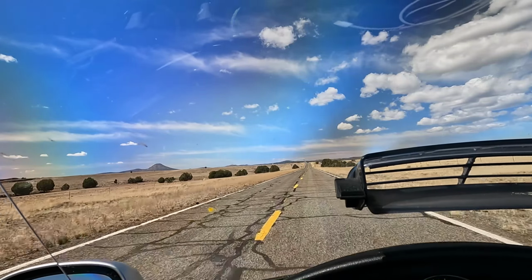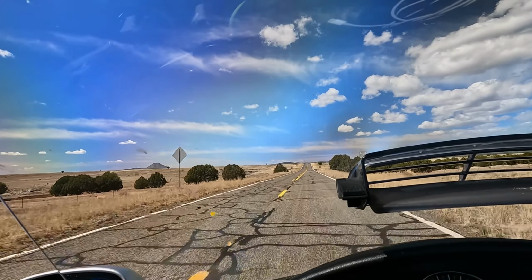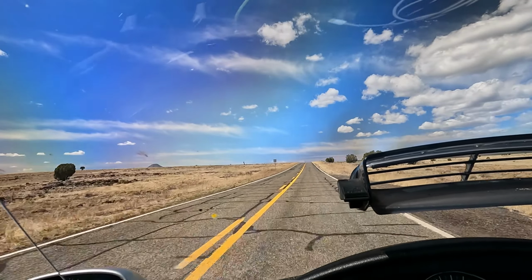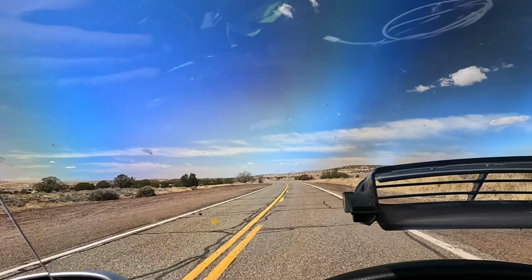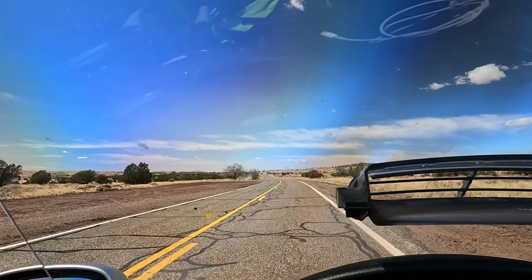This is old Route 66 west of Flagstaff, kind of parallel to I-40, and I'm going to Seligman right now. I think it's about 19 miles down the road. Okay, get ready. There's some Burma-Shave signs. I'll read them. You may not be able to see them.